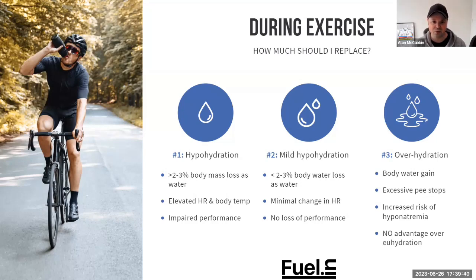So once we lose more than about 2 to 3% of body mass, we start to see what I talked about last time: higher heart rate as part of that stress response to exercise, and higher body temperature because we have less fluid in the body. That has some implications. One, there's less water to soak up that excess heat. Two, eventually when we become dehydrated, we start to produce less sweat, although that takes a fair bit of dehydration to get to that point. But I guess the final and most important one is impairment of performance.